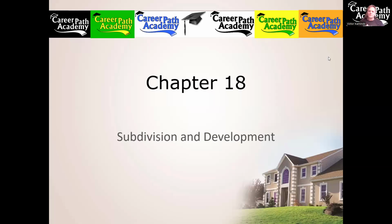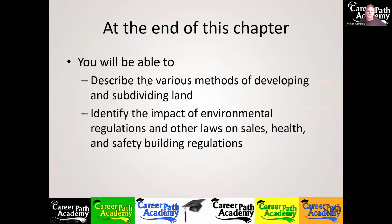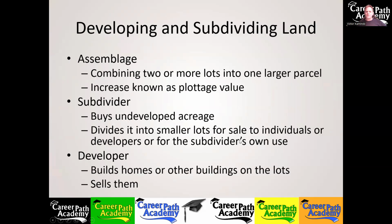Chapter 18, Subdivisions and Developments. In this chapter, we're going to learn about the various methods of developing and subdividing land, some of the lingo they use. We're going to identify the impacts of environmental regulations and other laws on sales, health, and safety of building regulations. And we'll kick it off with this, assemblage.